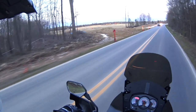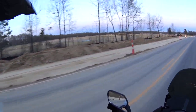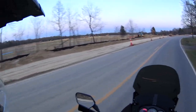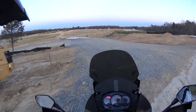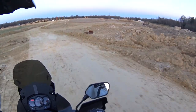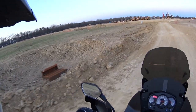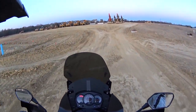I don't know if you guys remember this area right here. I took this off in the woods last year. They've torn down all these woods and they're getting ready to build another subdivision here. So that's something new. Let's see what's going on. This was all woods and a little lake back here, a pond. Now it's going to be a subdivision.